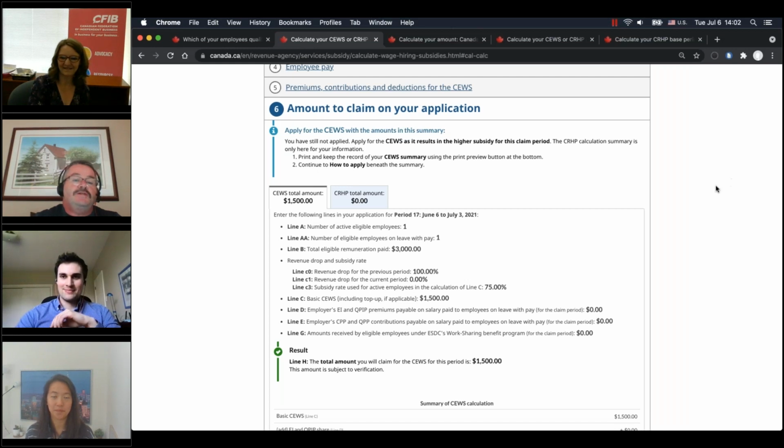Let me just jump in quickly there because there's a legislative requirement here. The calculator does what it does, and it tells you which is the higher amount, and you claim the higher amount. But legislatively, you must claim the higher amount. That's just the way the law works. And if they're equal, you actually have to claim the CEWS. That's the way the legislation works.